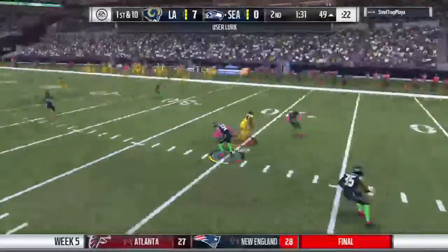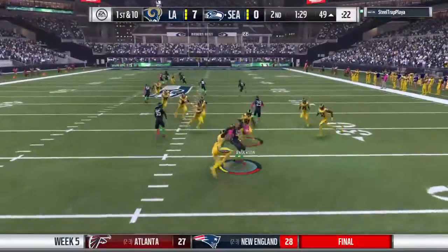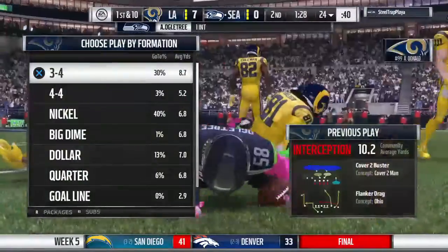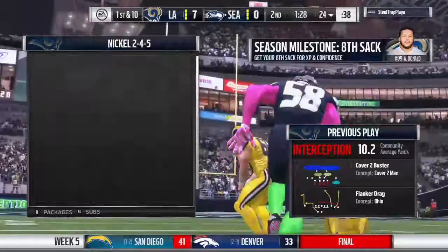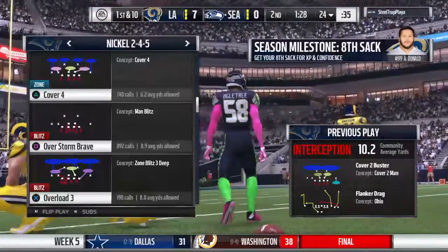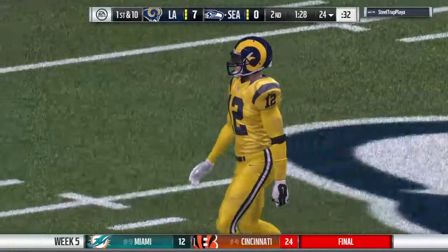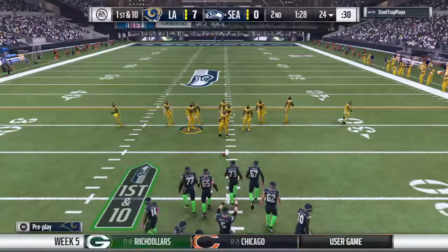Throwing now is Carr. He's going to try to get it to Ebron, and it's intercepted. Picked off by Alec Ogletree. And they have the football and will take over at the 24-yard line. Seattle is now ready to march out onto the field. And 2 picks thrown here in this first half alone. We'll see how that affects him.